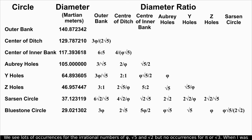We see lots of occurrences for the irrational numbers of phi, square root of 5, and the square root of 2, but no occurrences for pi or the square root of 3. When I was experimenting with various circle diameters for the Sarsen circle, I noticed that one of the slightly larger diameters produced the value for pi for the ratio of the diameter of the center of the inner bank to the diameter of the Sarsen circle. Another diameter slightly larger than this produced the value of the square root of 3 for the ratio of the diameter of the y-holes to the diameter of the Sarsen circle.